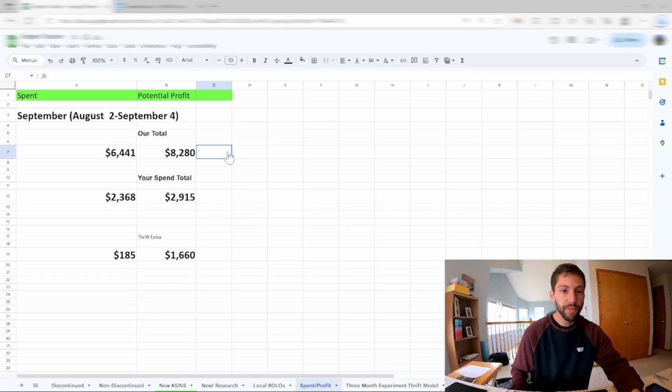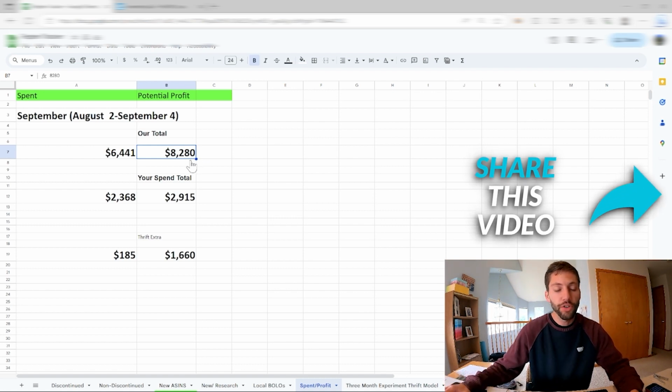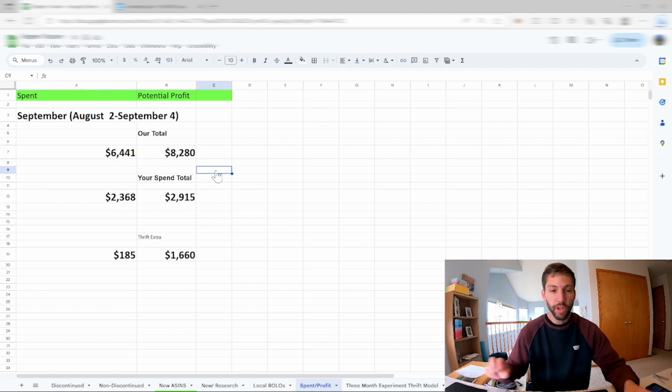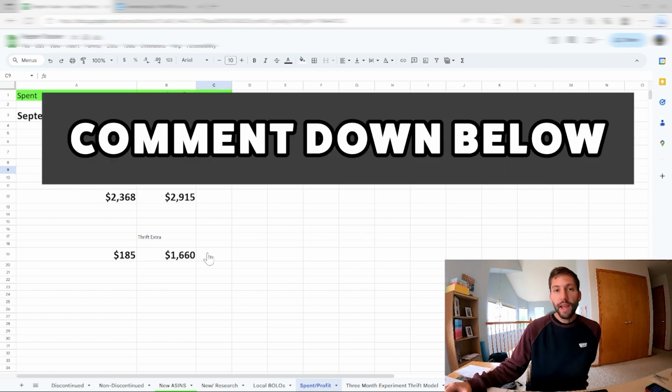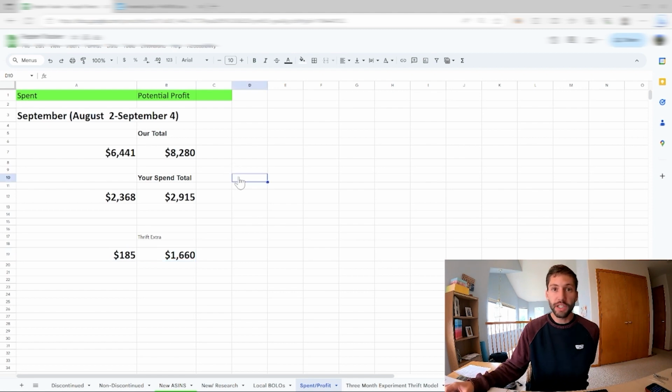It's day 7. We've done around $8,200 of potential profit with $6,400 of spend. This is the total between my VA and I. This is her total. So she's been doing really well. I've been doing really well. We're super on track. I need your guys' feedback though. On Friday, I did an estate sale, and so this is the total of how the estate sale went. Do I include that in this, or do we keep it strictly online arbitrage? So I need your guys' feedback on that.